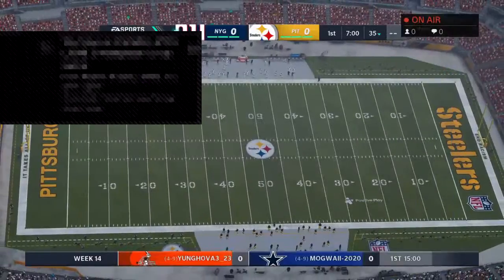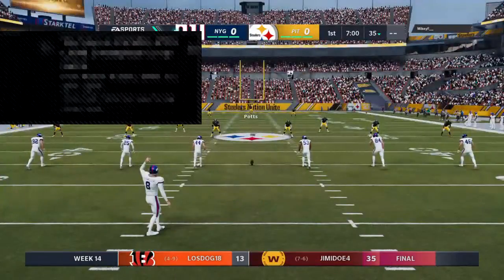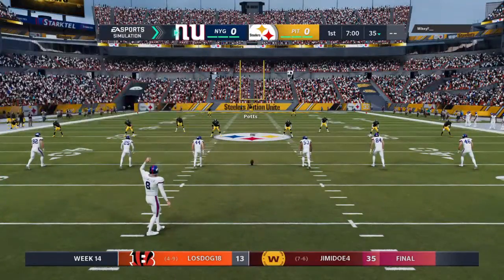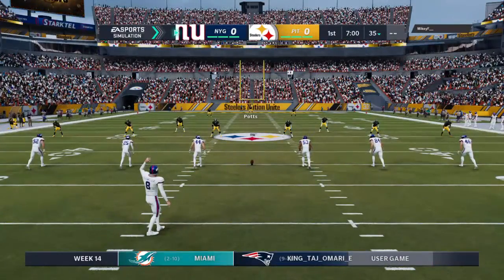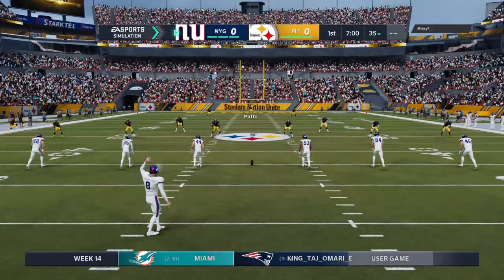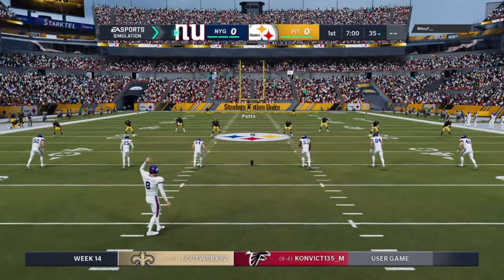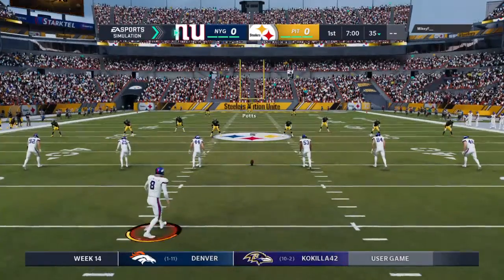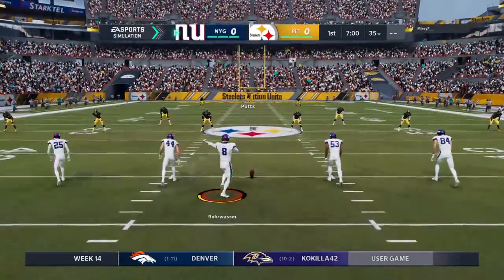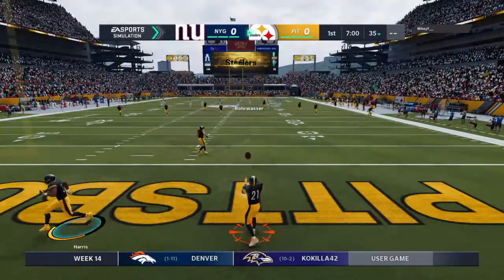To go. Fireworks, pyrotechnics, you name it. This crowd is ready as their guys get set to match up between the New York Giants and the Pittsburgh Steelers. Two teams trying to stake their claim to postseason football. Week 14 of the NFL is underway.